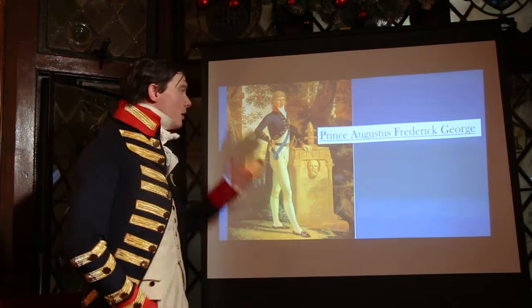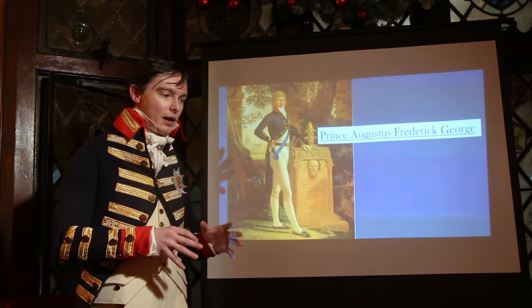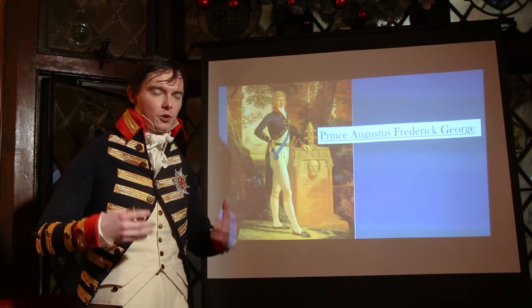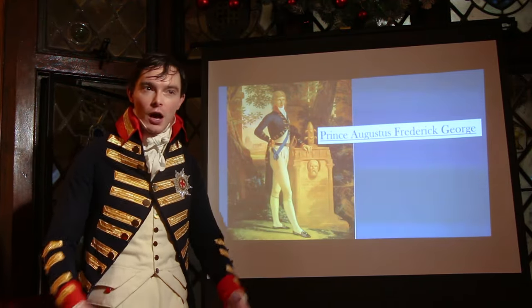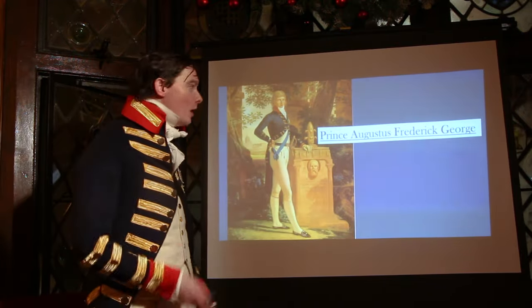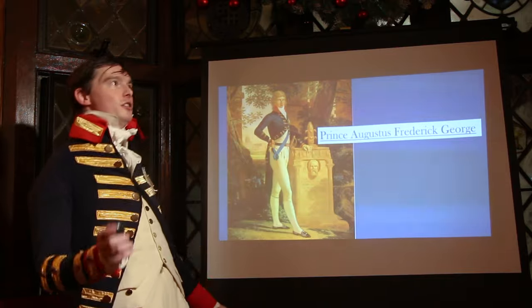I can either do the young man's fashion, or I can do the more statement-like Windsor uniform of George III, but that looks very Georgian. I wanted to find, where's the missing link? Carried on doing some research. Thank you, Royal Collection.